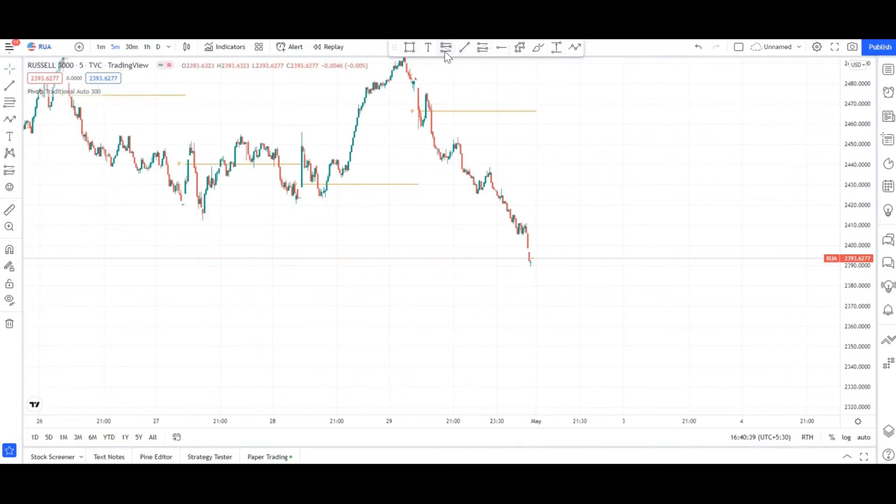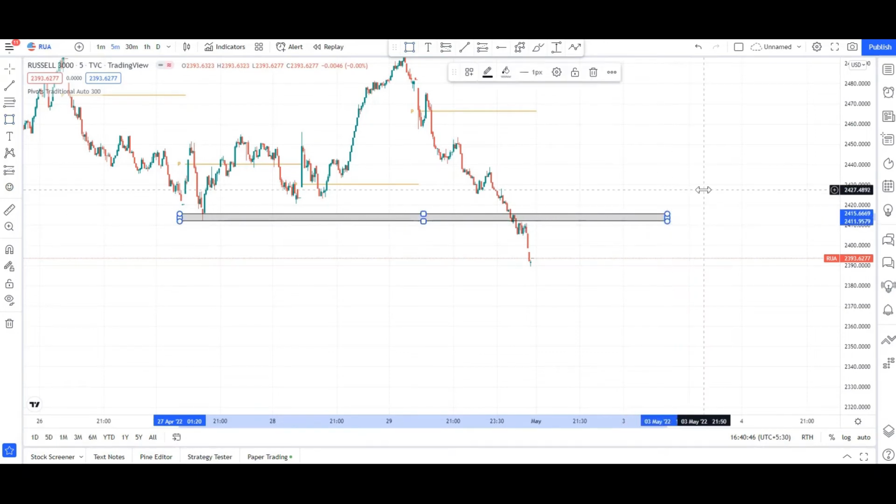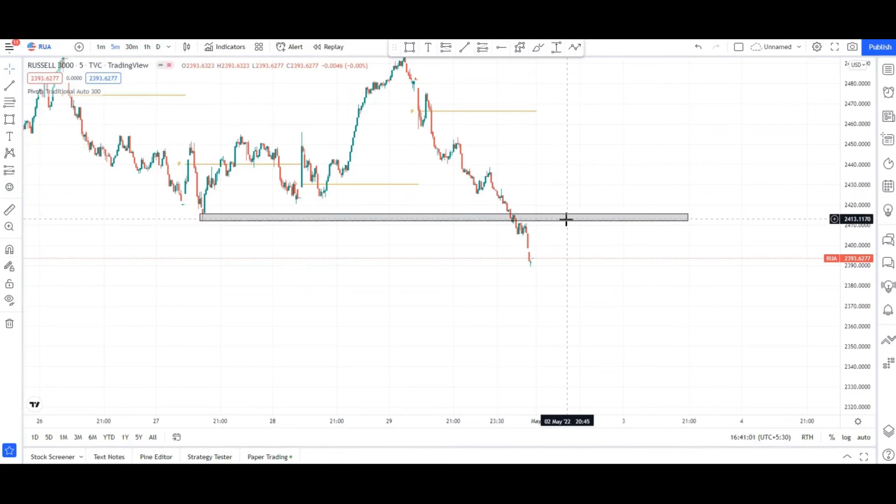I don't want to explain, because all the indices behave like that only. So nothing is there to explain for you guys right now. Okay guys, this will act as a resistance, so I will just shift this down a little bit. Okay, just let it be. Okay guys, if it breaks and comes, then our first target will be somewhere here guys, our second, our third target guys. These are the three targets for Russell 3000 in upside.